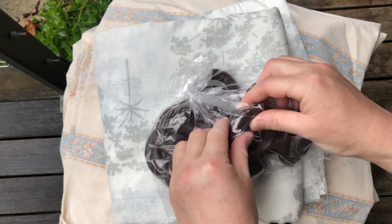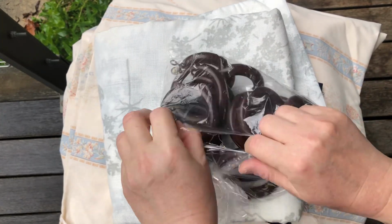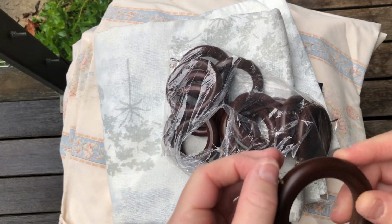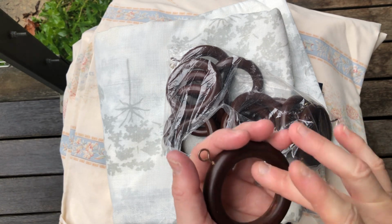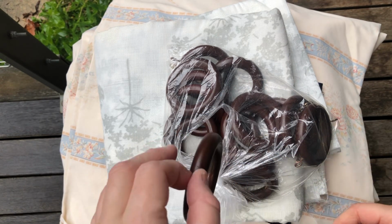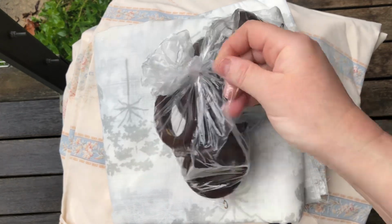Then I've got these. Let me just see if I can grab one out. And I thought these, I think they're meant to be for curtains, but I thought how good would they be for little Christmas decorations, and potentially putting a little Christmas scene in the middle of them, and then having them as little hanging ornaments. So that's an idea to be worked on.